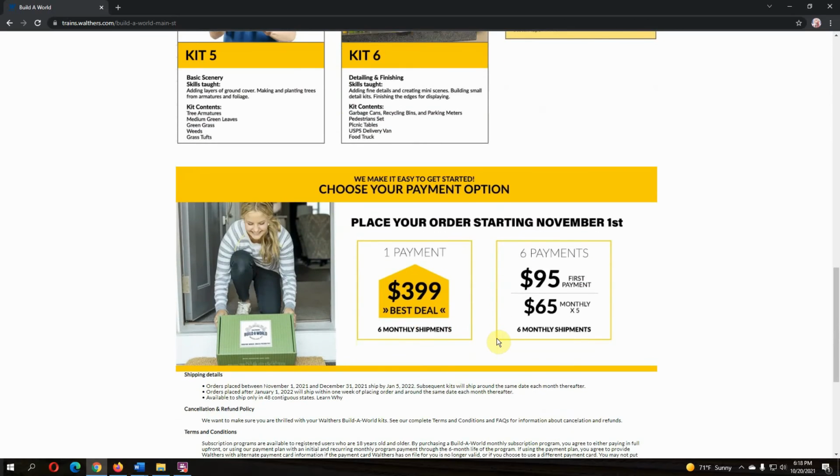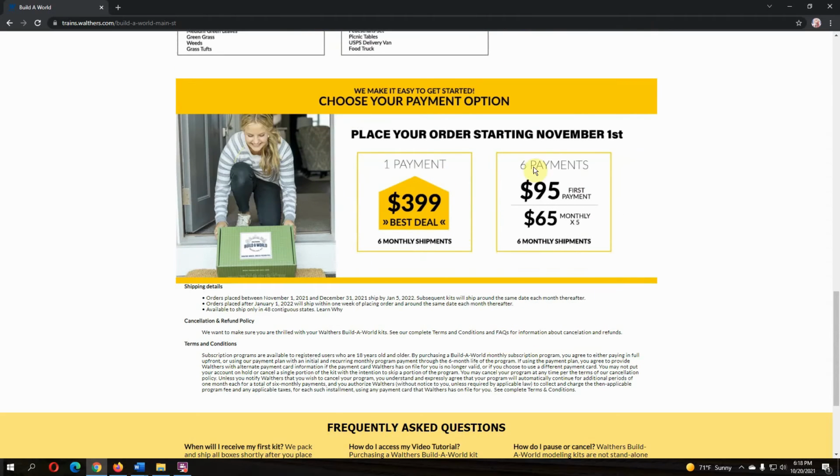All right, so now here's where it gets down to the nitty gritty. This is your payments. So you can do one payment, basically $400 for the 6 shipments, or you can break it up to where your first one is going to be $95 and the others will be $65 each, and that will take care of it. So when I added that up, it was roughly about a $20 difference. So whichever one works for you.